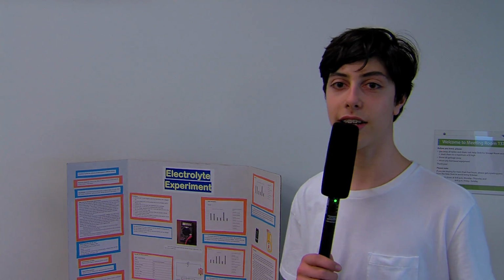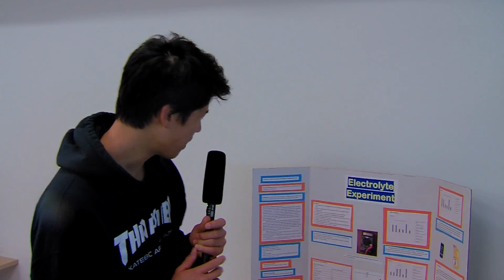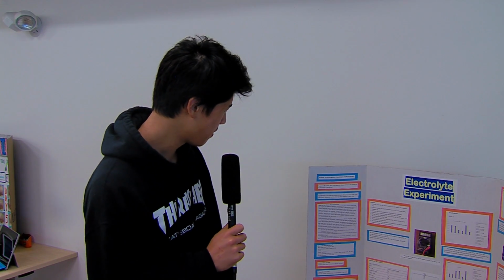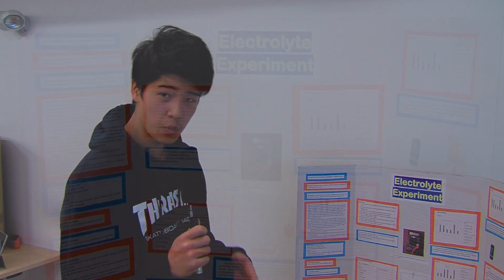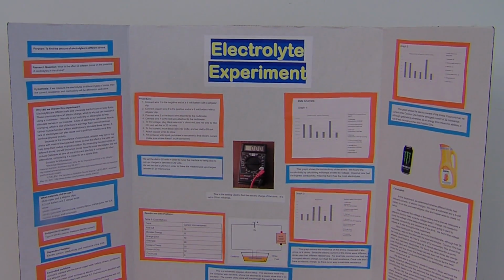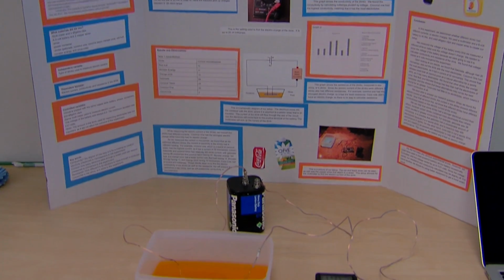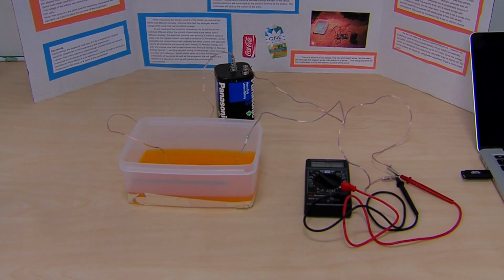Jasper will explain why electrolytes are important to performance. So basically, electrolytes are important for athletes because electrolytes, they're different salts and chemicals that have an electric charge. When you exercise, you lose electrolytes, and you need to get the electrolytes back. 'Cause if you don't, your muscles will get cramped, and you'll also pull your muscles too.